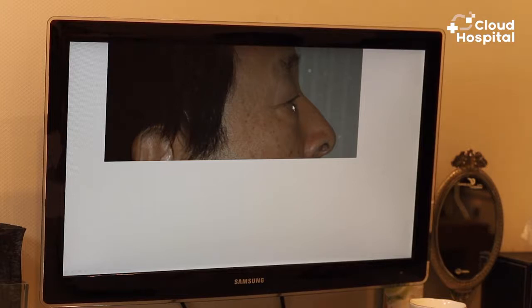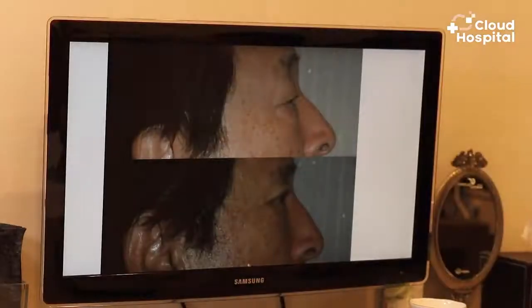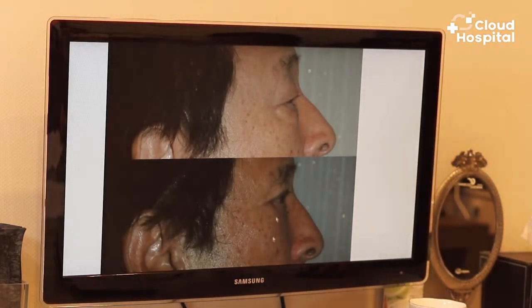So we must diminish the lower eyelids. Then pull the sagging skin right here upwards while planning the area here. So we must do these three procedures here, namely upper eyelids, lower eyelids, and skin pull right here. Okay?